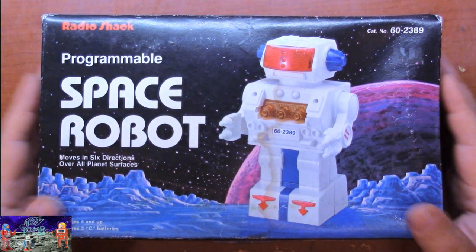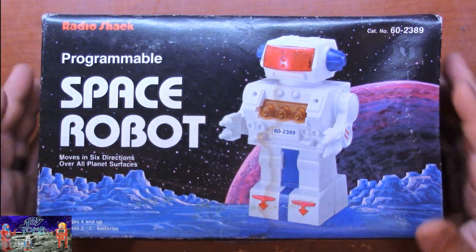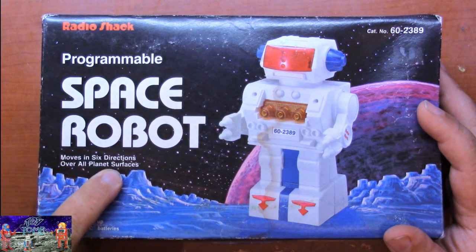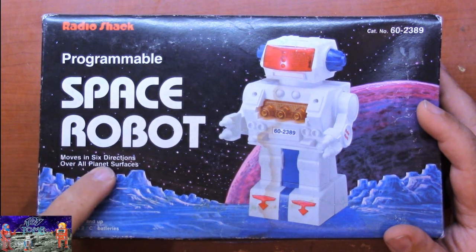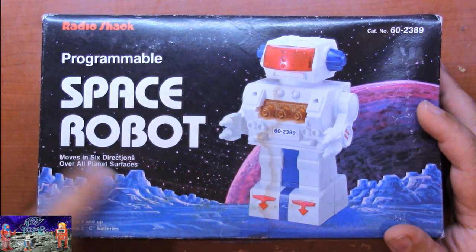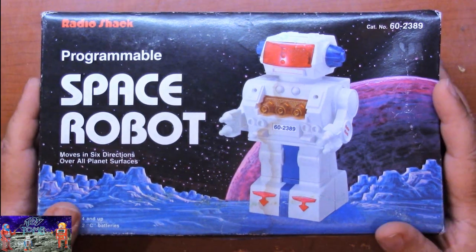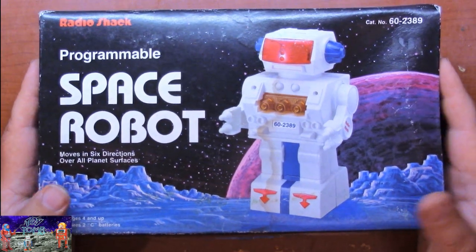Now, Radio Shack did a pretty good job with their boxes. I like this: "Moves in 6 directions over all planet surfaces." In reality, only use this on hardwood floors. It doesn't like dirt. It doesn't like carpet. Obviously. So, let's open up the box here.